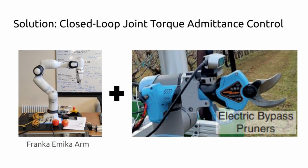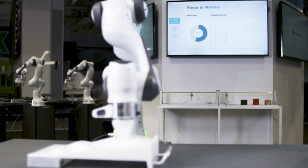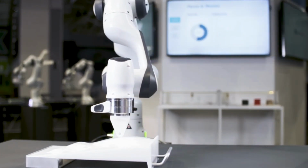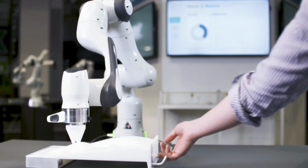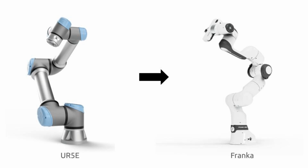The Franka Emika robotic arm offers a key advantage for this application. It features joint torque sensors at all 7 of its joints and can publish this data at high frequency. This enables us to apply linear algebra and twist transformations to estimate the direction of external forces and compute the required joint velocities to dynamically adjust the end effector's approach trajectory. Because of this, we decided to transition our end effector from the UR5E to the Franka arm, so that we can take full advantage of this built-in joint torque sensing for precise force-based control.